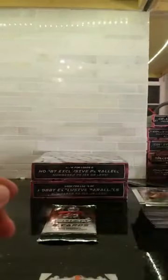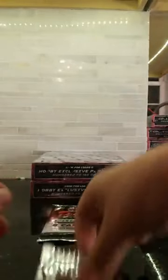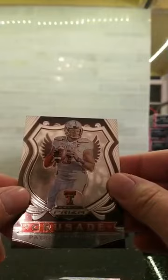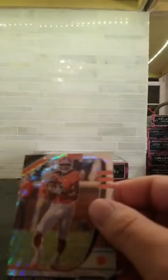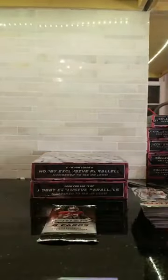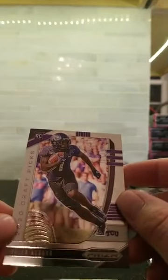TJ Hockenson. Deshaun Watson, Patrick Mahomes, DeAndre Hopkins. It's going to be out of 299. Right there, that's what I enjoy the most, right? Javon Kinlaw, Prizm. I just get to see him and hold him and take a picture of him for a day, and then I got to get rid of him. Jalen Reagor.